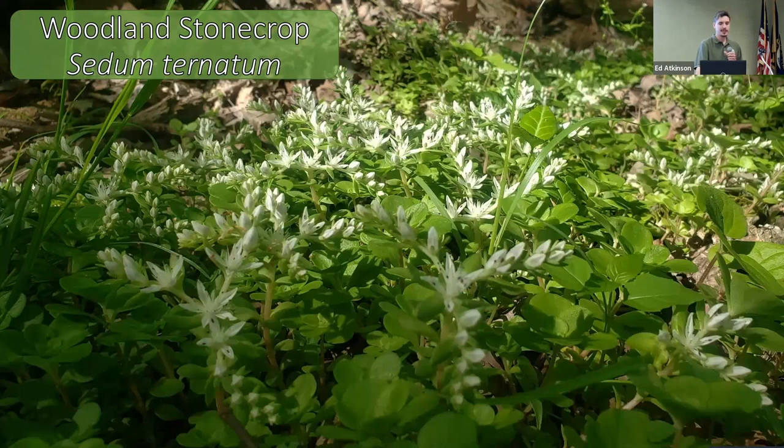Woodland stone crop, Sedum ternatum. This is a cool one. You can find one usually called Larinem Park. It's a sedum, but it's much more tolerant. You think sedum, you think full sun, dry, rocky. This one actually follows the water courses in shade. Got this beautiful spring bloom right on time with the ephemerals. It's one of my favorite little things.